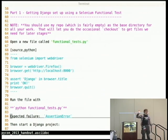And what we use for that is a tool called Selenium that opens up a real web browser, and you can get that web browser to open up a web page, click on things, check what's on the page, see what happens with JavaScript, and things like that. So that's the first thing we're going to do: get Selenium to start up, open a web browser, and navigate to a page on our local computer.